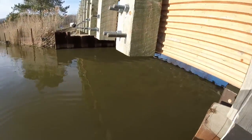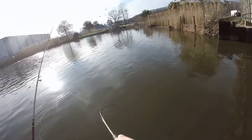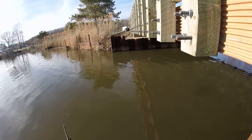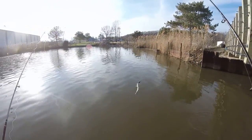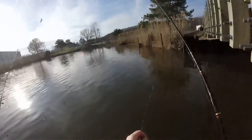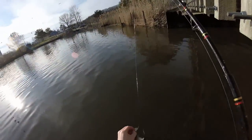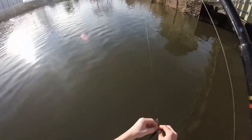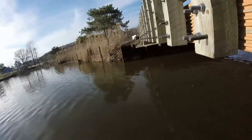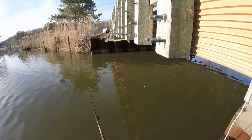They're really hanging out in the shade. There we go. That's right in the mouth. Look at that. A little bit bigger one. I've got plenty of these as bait now that I saved up. Ooh, perfect. Right in the shade. They stack up right there.